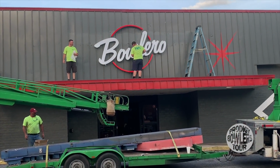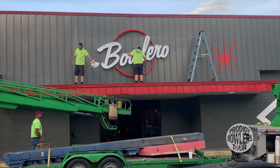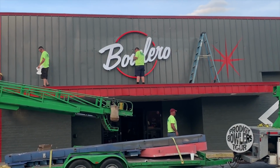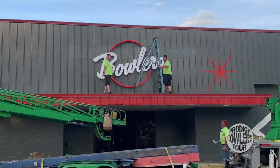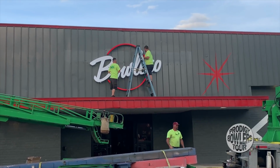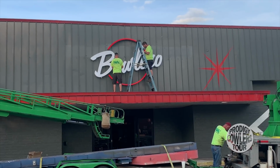Paper towels come in handy everywhere. They may be just wiping off the sign to get all the smudges and dirt off that may have come off their hands. Little Windex. I think that's exactly what's going on. Little cleanup.